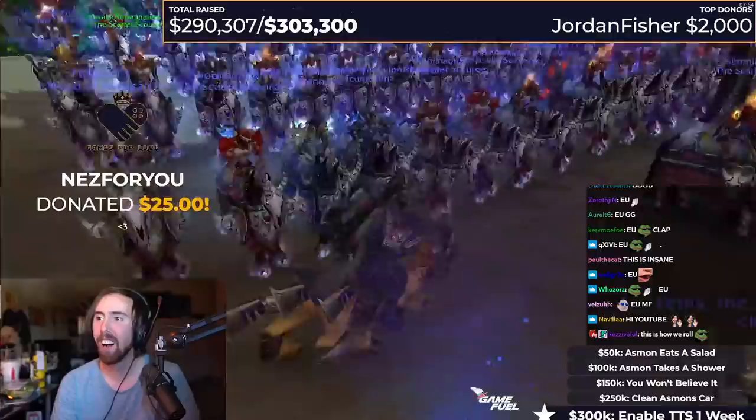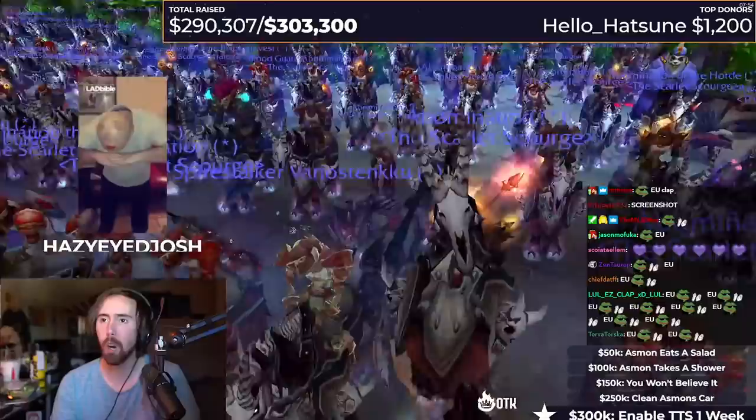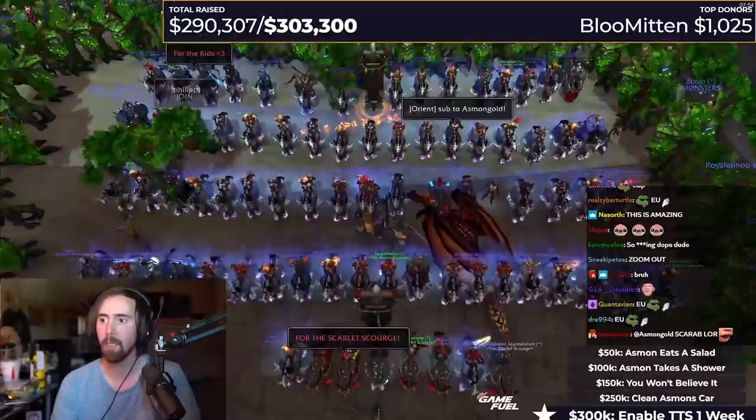And they all have the exact same mount. I love how they're all slightly different, too. That's one of the coolest things about it to me. I really like that a lot. This is so badass, man. With the guild tabard and everything like that, too. Look at him. Holy shit. We are a legion.